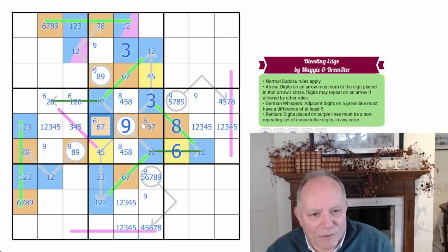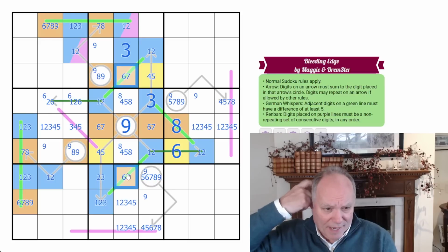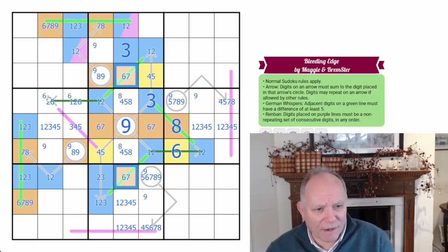I thought we were going to get some traction. Right, we know that there's a 6 in one of those. That's how we got this going. We know there's an 8 in one of these, along with 4 or 5. The 6, 7 pair, not resolved. Oh, I feel like this is going to do it all.